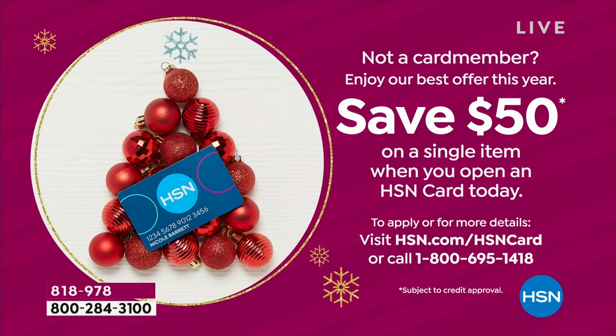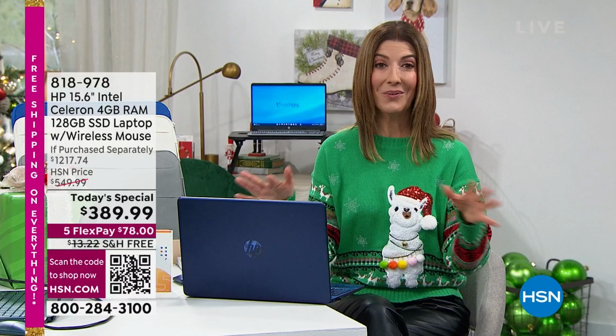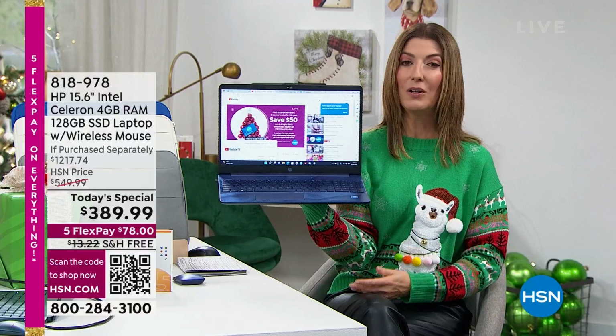$350. You can also use FlexPay. Those are interest-free payments on your major credit card of choice. You can order over the phone, you can order online, but there isn't a bigger value. There's not gonna be a better price in all of 2022 on a 15-inch laptop. So you just happen to be tuning in at the right time.